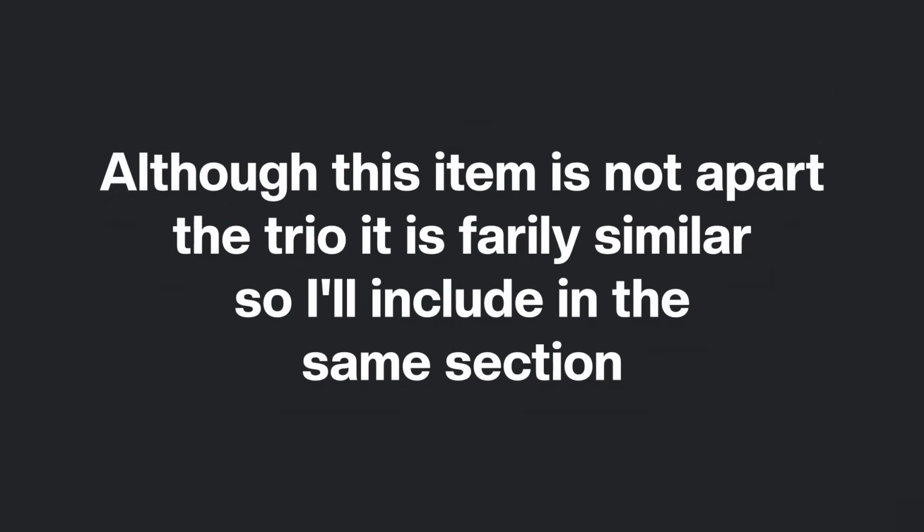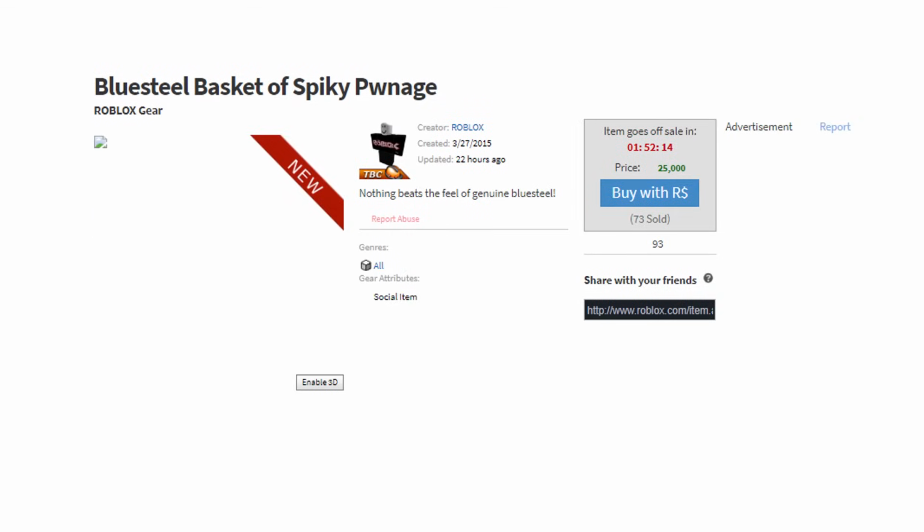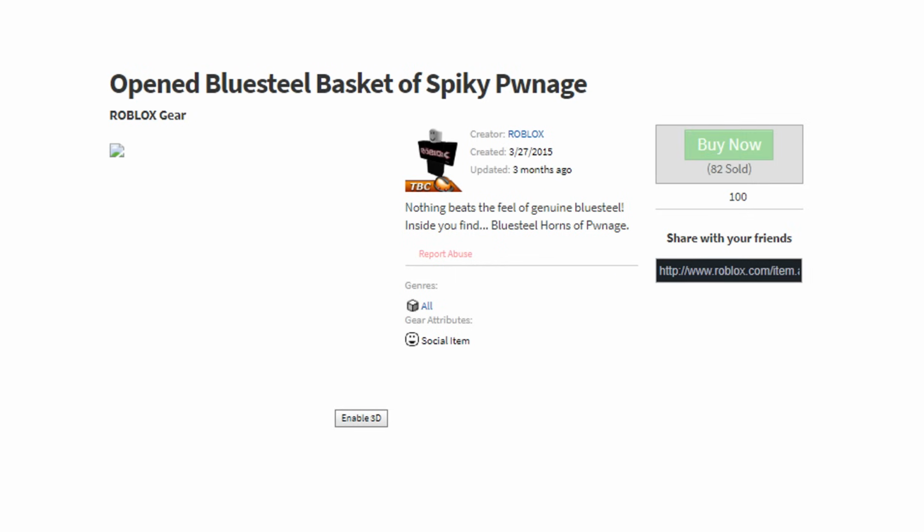Although this item is not a part of a trio, it is fairly similar, so I'll include it in the same section. Next is the Blue Steel Horns of Pwnage, released on the 3rd of April 2015 out of the Blue Steel Basket of Spiky Pwnage that cost 25,000 Robux, which back then only 82 people decided to buy and then got rewarded this item.